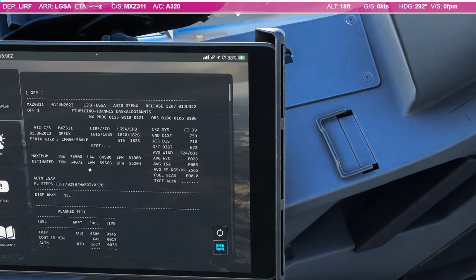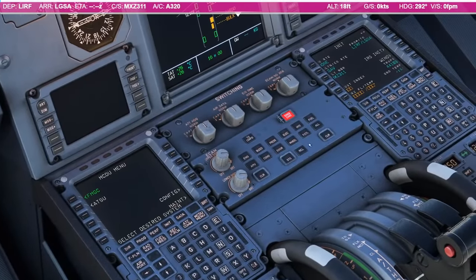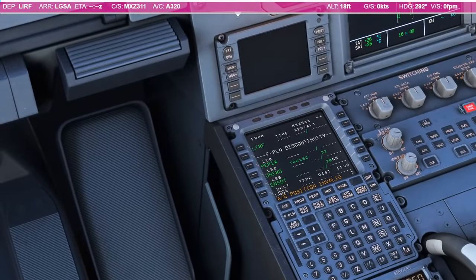So Cosnex 39 and cruising at 370. I don't know why I'm using that FMGC. Let's swap over to this one.